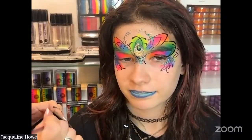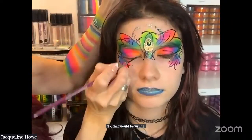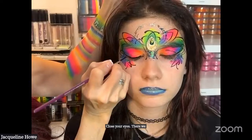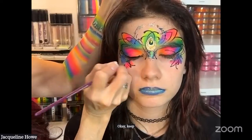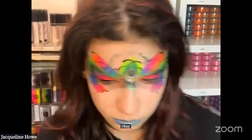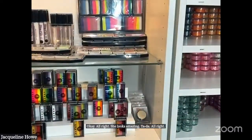I was just telling her to stay for 1 second because I only did eyeliner on one eye. So I can't have her be like one eye eyeliner. Close your eyes. No, that would be wrong. Close your eyes. There we go. Okay, keep your eyes shut for a second because it's kind of wet. Okay. All right, she looks amazing. Ta-da! All right, go beat up some guys.